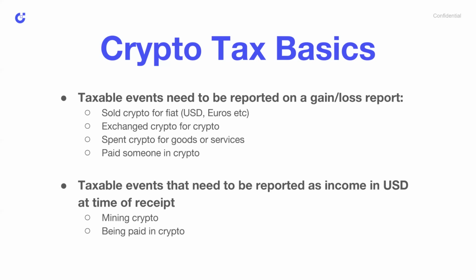Now, you can offset all that income with your expenses, like the miners you bought, the electricity, the fans you might have bought to do that. And we can talk a lot about that. That's another scenario where people ended up basically insolvent because they didn't understand what they were doing, and they mined a bunch of crypto at high prices, didn't sell it, and let it drop in value.